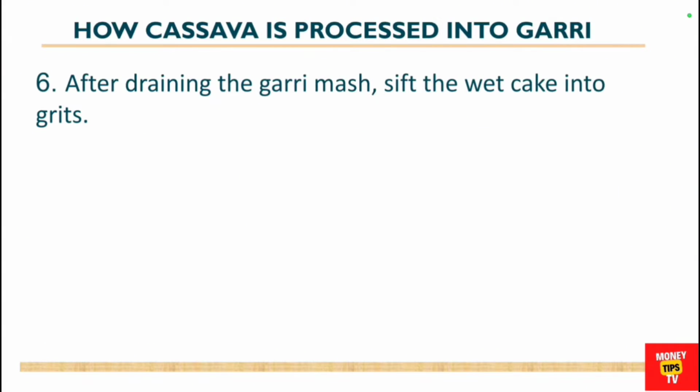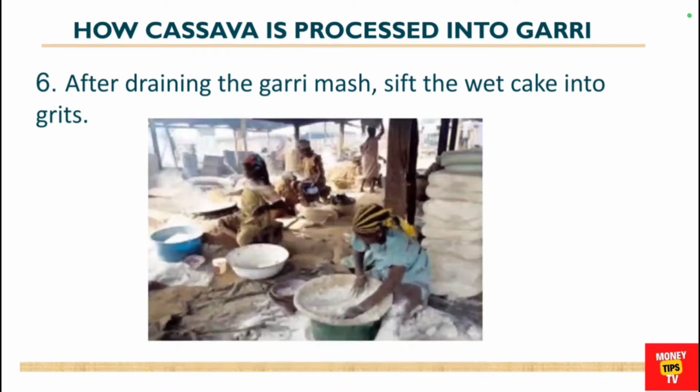The next step is, after you have drained the Garri mesh, you sieve the wet cake into grits. The soaked, fermented cassava tubers that you have pressed to remove the water, you need to drain water from the mesh so that it becomes a cake in a bag.